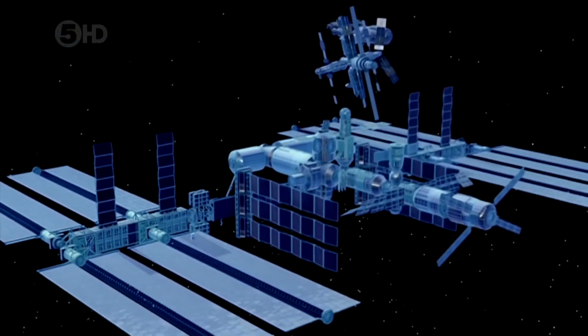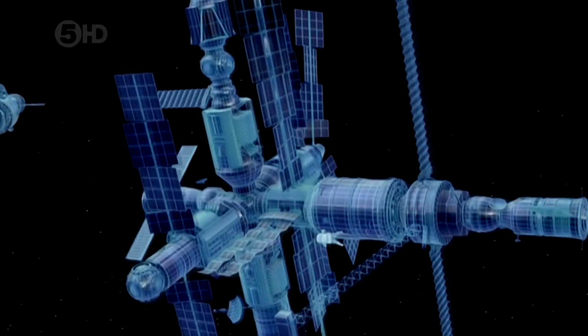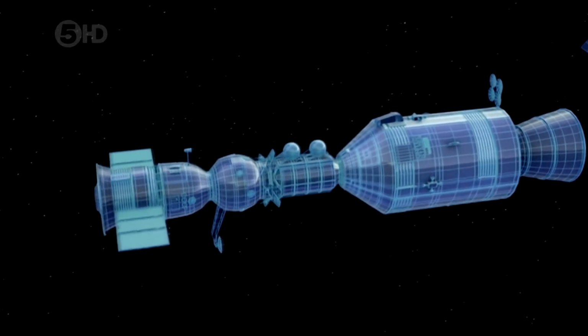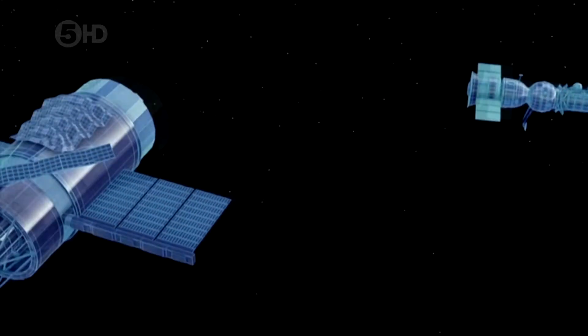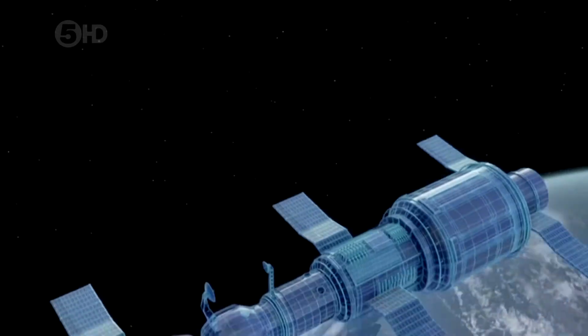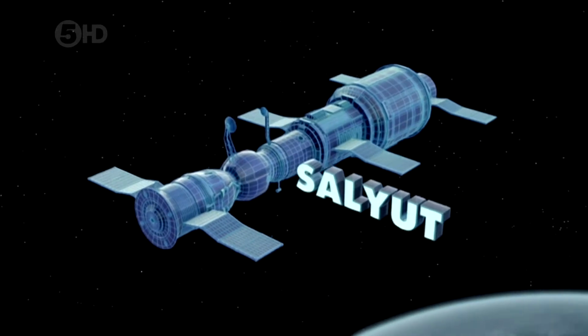To understand how it became possible to build something so ambitious, we must travel back in time. Our story begins at the height of the Cold War. To build the world's first space station, Salyut, Soviet engineers first had to conquer the pull of gravity.